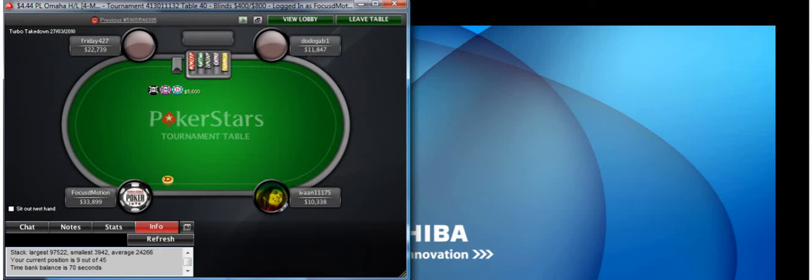We ran deep in the sniper. We collected quite a few bounties, but in the end we got outdrawn on the river, just like the one over there that we just finished ninth in. Again, it's unfortunate, but it's always good to get to the final table.